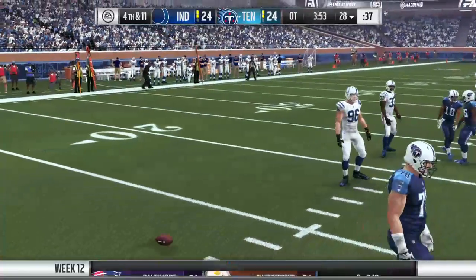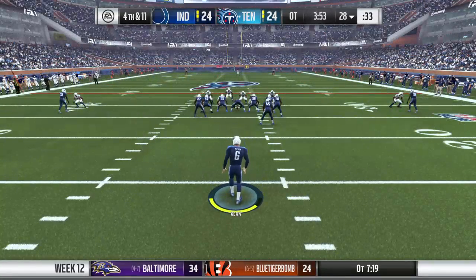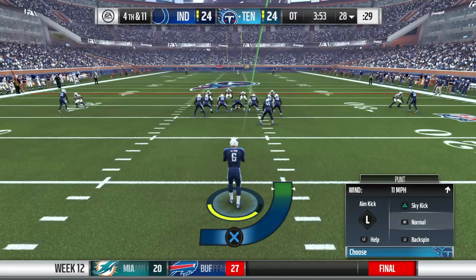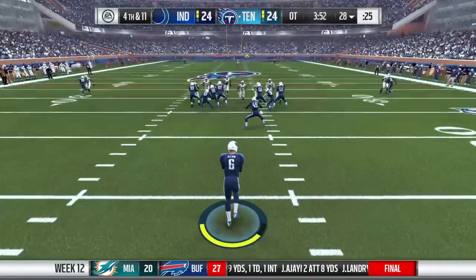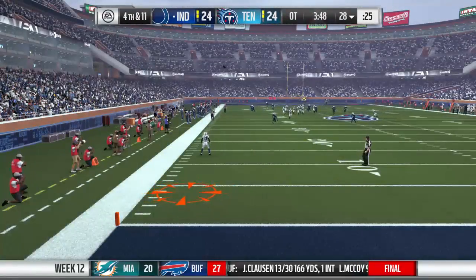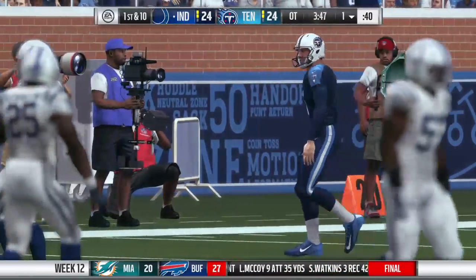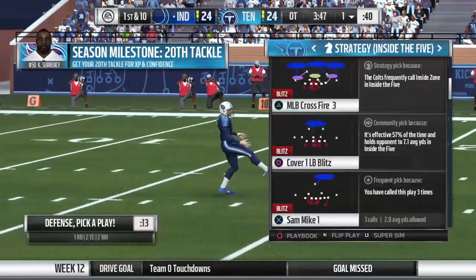He got the ball a little bit, but he dropped it. And now fourth down. Here we come on for a very important punt in overtime. And of course, it's going to bounce out of bounds before they can get a return going.